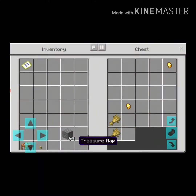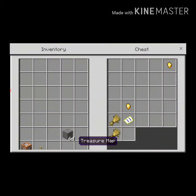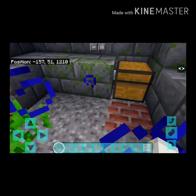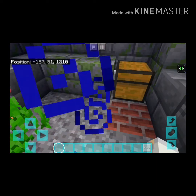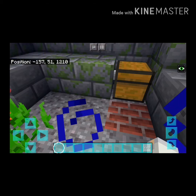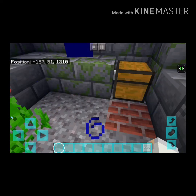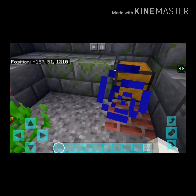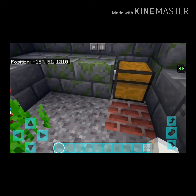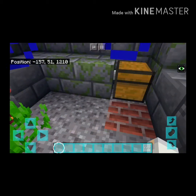Wait, let me just double check. Is it the same as the last one? It's exactly the same, but who cares? It's fine. Okay, I'm just gonna quickly write down the coordinates. Cool structure one is 157, 51, 1210.